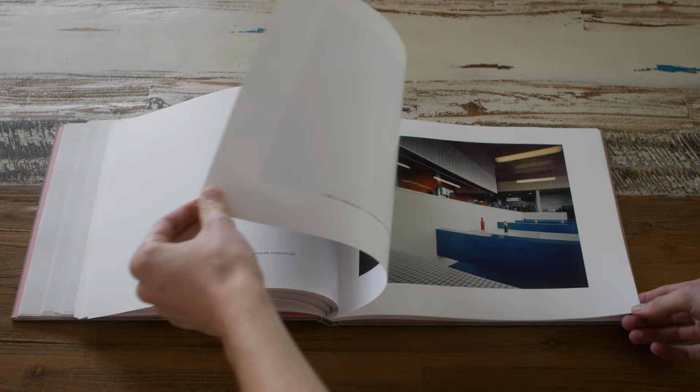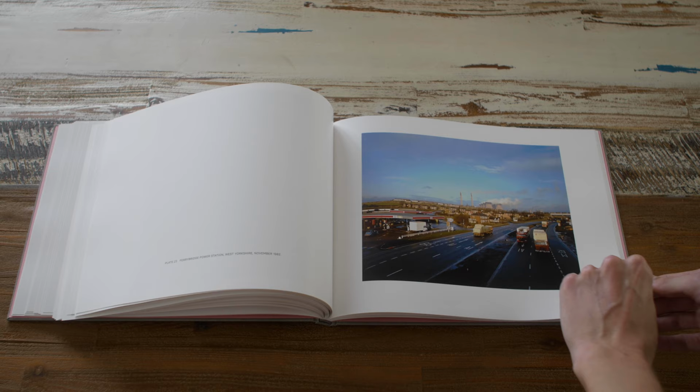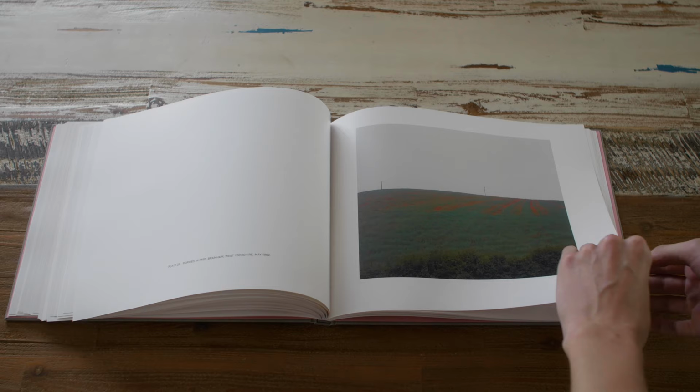So as I flip through, you may notice just how important colour is in this book, in particular the use of red and blue, which adds another level of storytelling. It's also shot entirely on large format, so the detail and depth of field in some of these is quite incredible and works so well in terms of scale in relation to the size of the book.